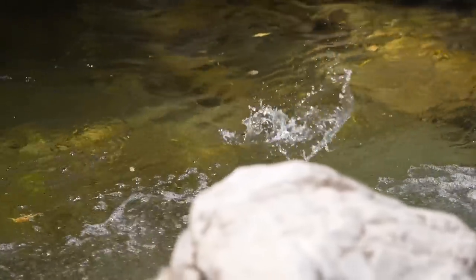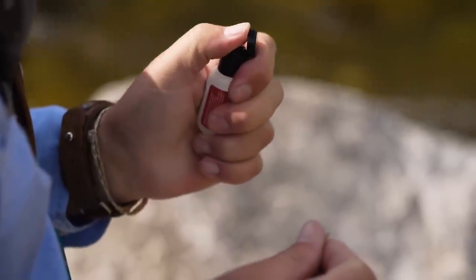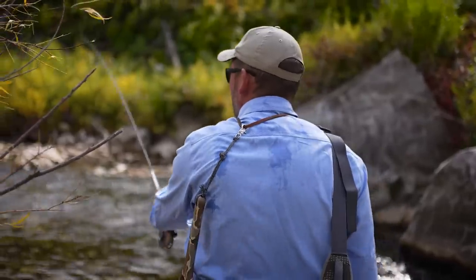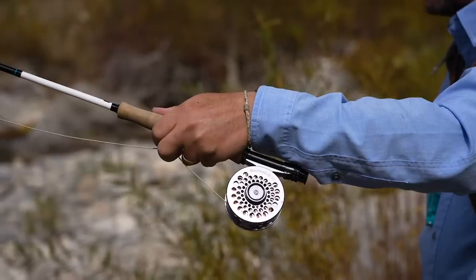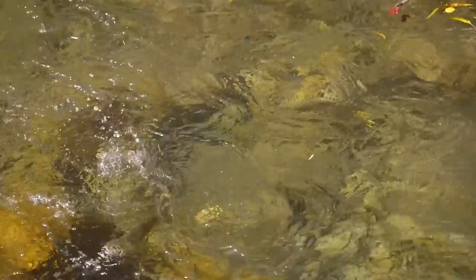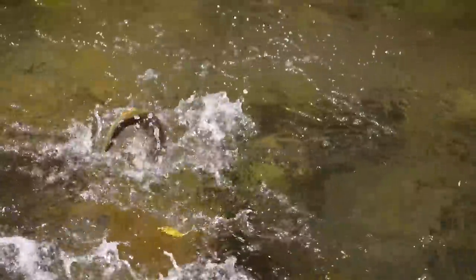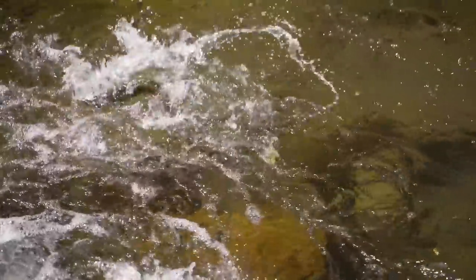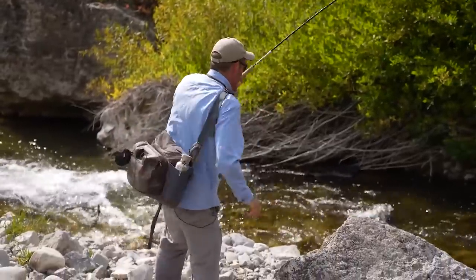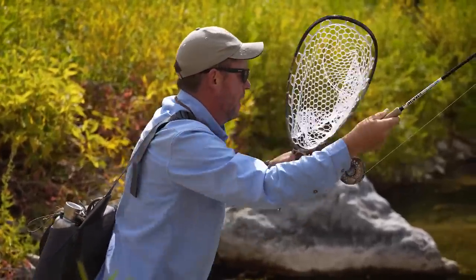Oh, there's a good fish. That's a big one. Came and ate the dry. My net. Like an idiot, I completely left my net behind. I got it now though, and it is game on.